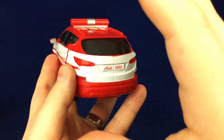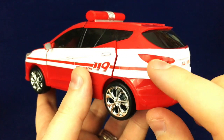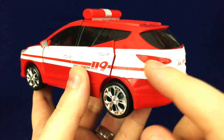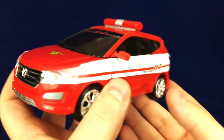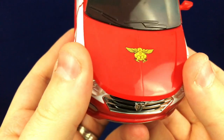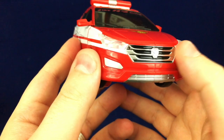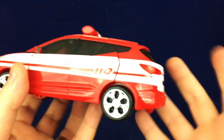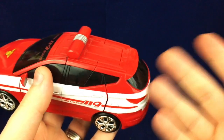Okay. The detailing's nice. They did the thing that I like that a lot of Carbots and Tobots do, where you've got separate translucent plastic for the taillights and for the headlights, rather than just paint. And a logo tampo on the front there, chrome for the grille, a little silver under there as well. Yeah, it's a car. Not much else to say about it, and it's probably going to be a running theme for all of these.